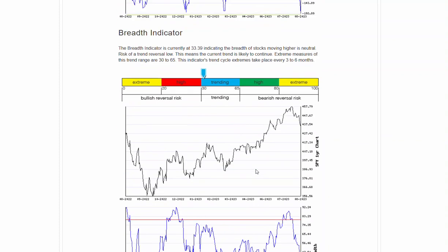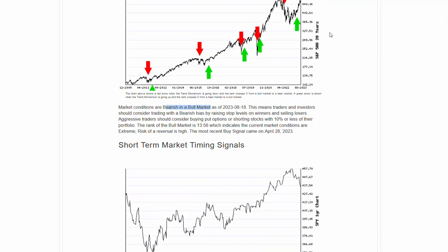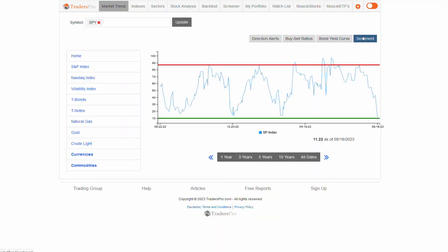So we could be getting set up here for a little bit of a bounce. Let me show you the sentiment chart here also. We're now down in that range, sitting at 11. And this last move lower was around 13, 14. This last move here was around 18. So we're below that level, at least in the last year.